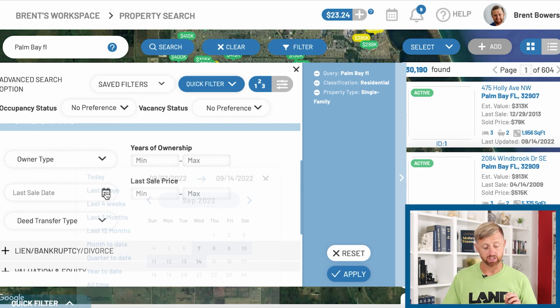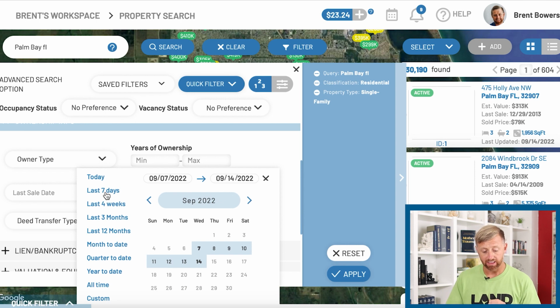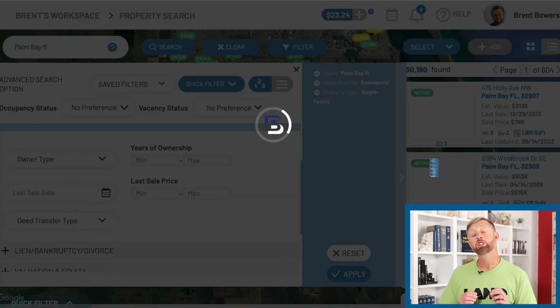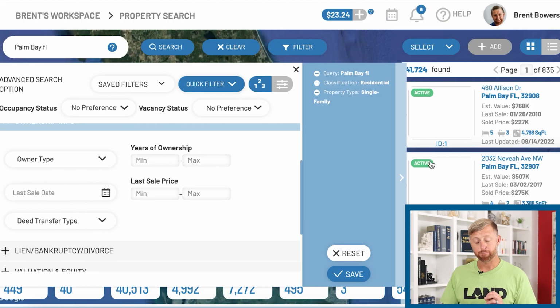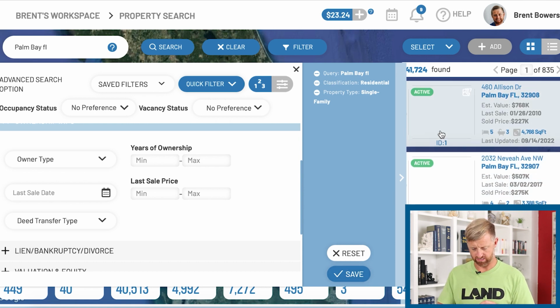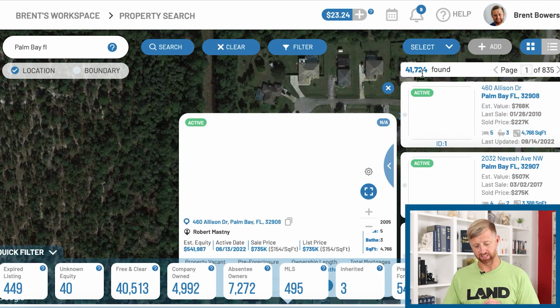But here's what I'm interested in. Last sale date. Let's just say that I wanted to do it from July 7th, 2022 to September 14th, 2022. Hit that checkbox, apply that, and this is going to show me how many cash buyers have purchased single family homes since July 7th, 2022 to current right now. So let's just see what it says. 41,000. That doesn't seem right to me. Something seems a little off. That's a very small area for 41,000 cash transactions to happen.